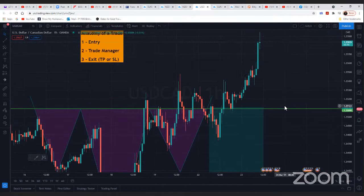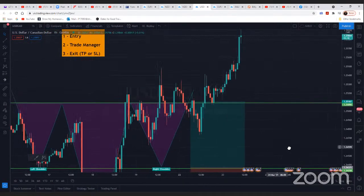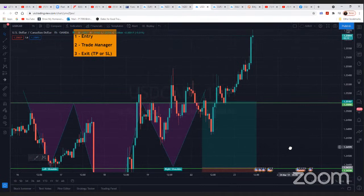Anyway, okay. This is a head and shoulders pattern, sorry. I'll say that again. This is a head and shoulders pattern which did not play out the way it ought to play out. I call it a failed head and shoulders pattern. I think I marked up another one as well. I would possibly show that to you soon.